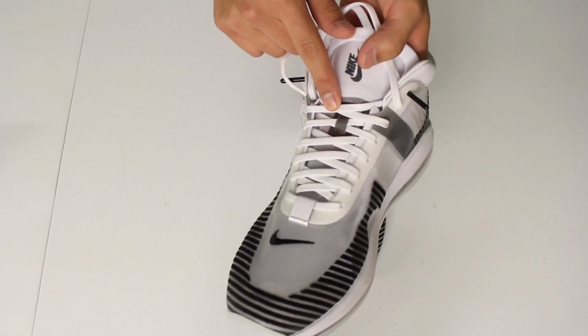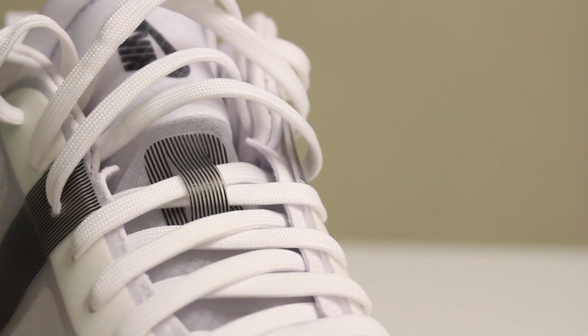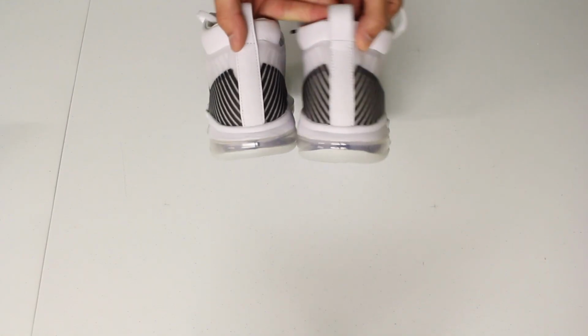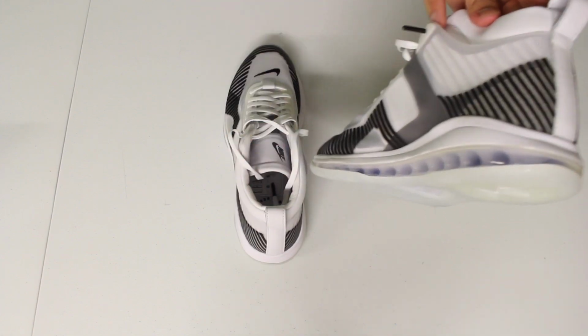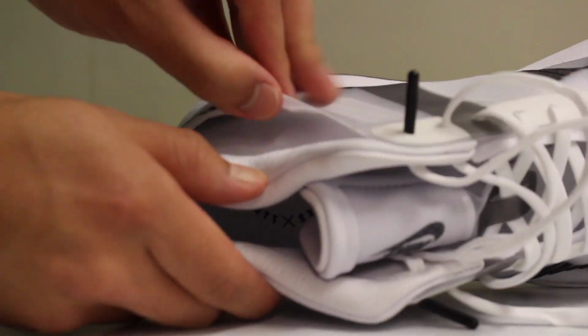And then here on one of the lace hoops, you have the same line pattern. You have it running in between the laces. But then going towards the heel, there's really no detail. Once again, the line pattern kind of continues over here. And then the leather heel loop, and I just noticed that there's another layer underneath it, and you can peek through here. It opens up.